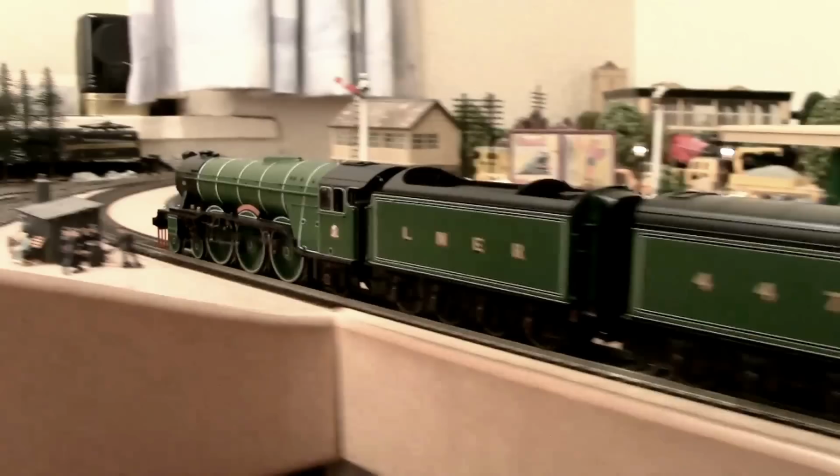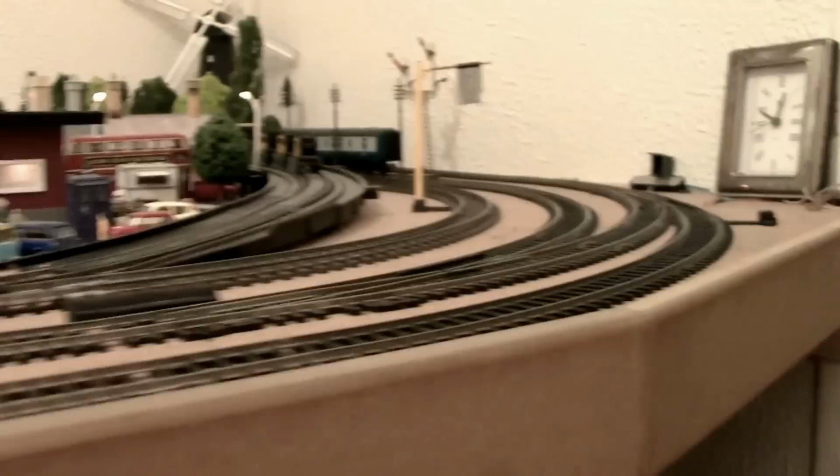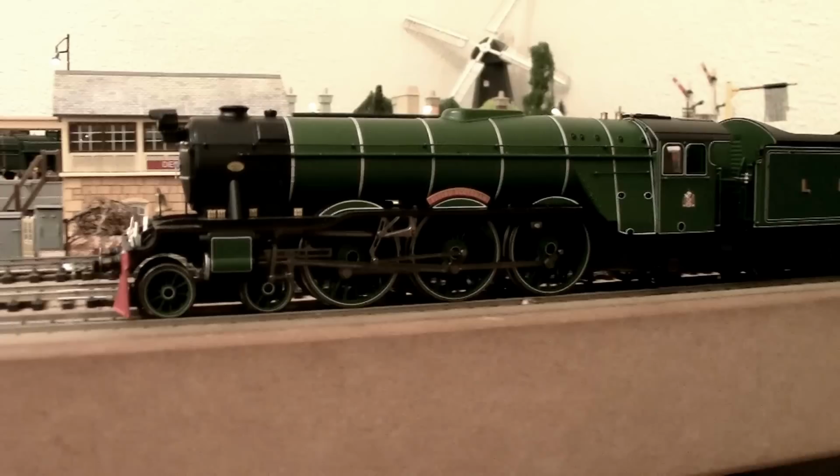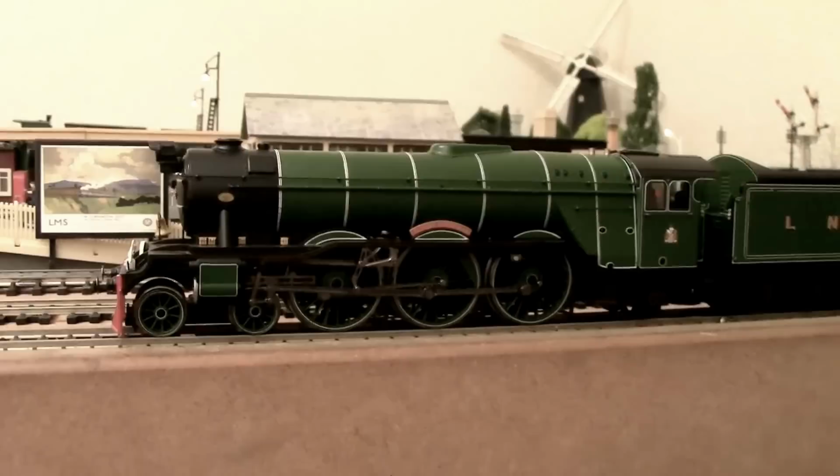Brilliant. Fantastic. Now listen, I'm going to bring her to a stop just here for a minute. Nice and gently again. Yeah, she's a good crawler, this one. Now I'm going to stop her here, and I'll tell you for why. Don't worry, you're going to see more of her later. That's just a quick run by there for you.